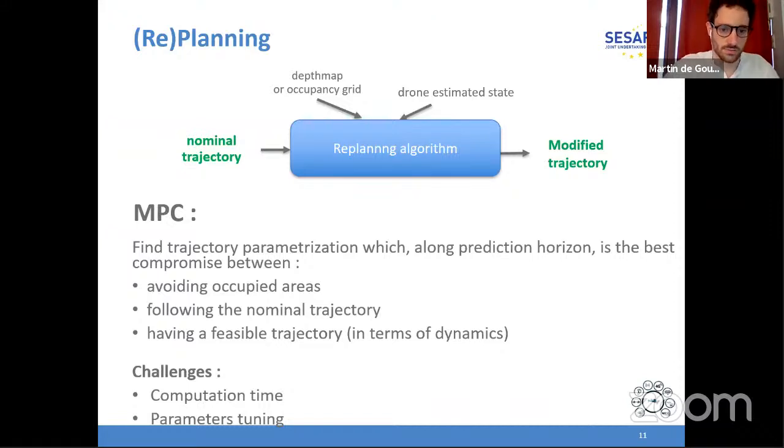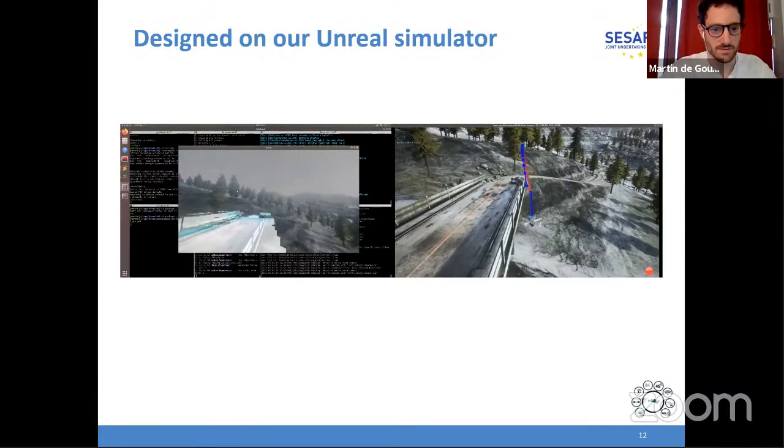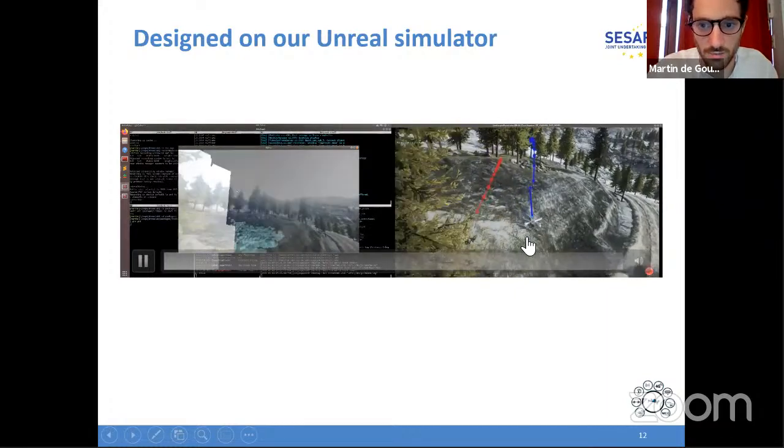It basically tries to find a trajectory parametrization which, along a prediction horizon, is the best compromise between avoiding occupied areas, following the nominal trajectory, and having a feasible trajectory in terms of dynamics. So it's optimal control for those who know. We designed the algorithm in our simulator, which was very useful, as you can imagine, because we don't have hundreds of drones to crash. So what you can see here on the right is the simulator with the drone.